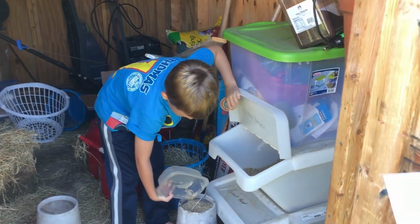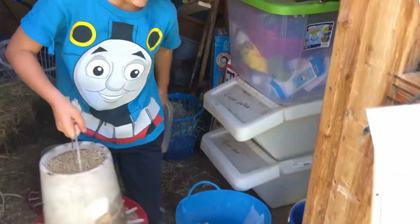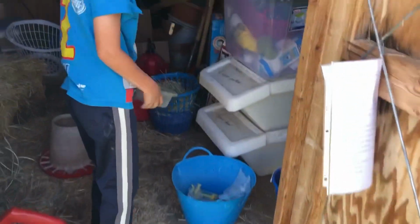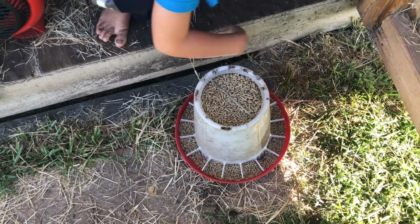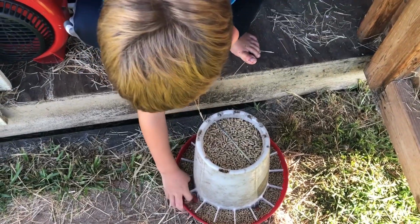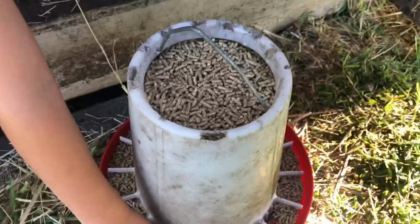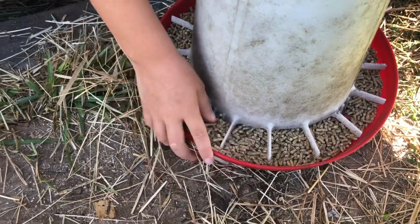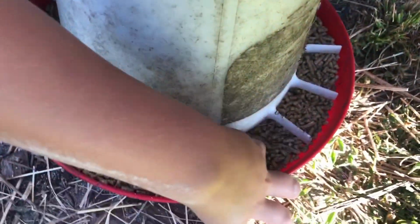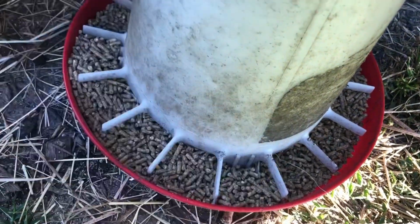Okay, well, this is the last one. All right, that one's good. All right, next one. There's one. I usually take some and put it on the side. That's good. You see how that works, guys? So we have it filled here, and then as they eat, it comes out from the middle. And watch, I'll show you. It's pretty cool, huh? Watch, kids, watch it.